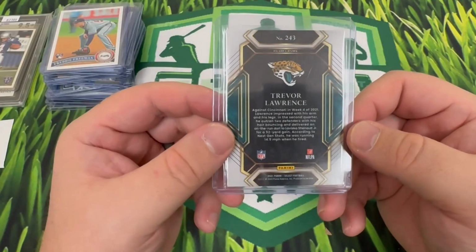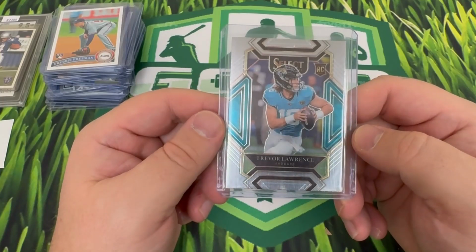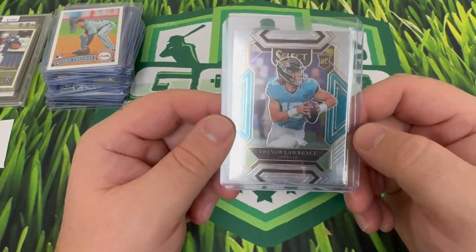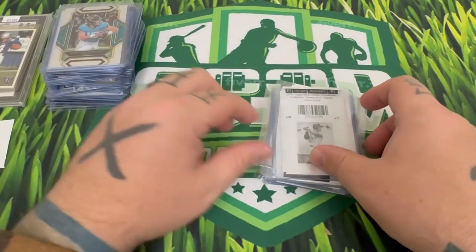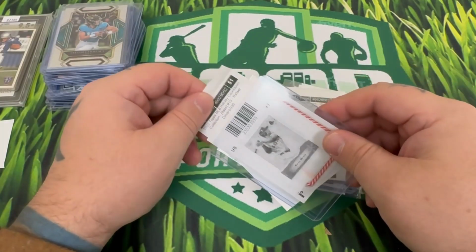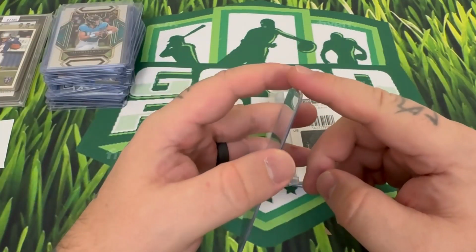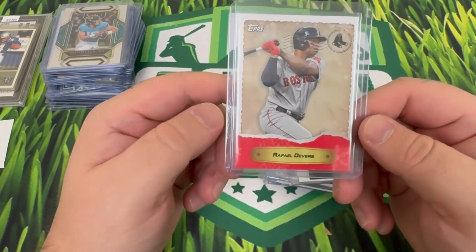Trevor Lawrence, this one looks like a Select base. This was definitely a dollar card, like the Kenneth Walker and some of the other cards before. This is the only card you'd send in a gem. And even then, that one might just sit in a box, where if he turns it around, I'll send it in. And if not, I might just stage him in the gradable cards, but we'll be selective about when we send him in.